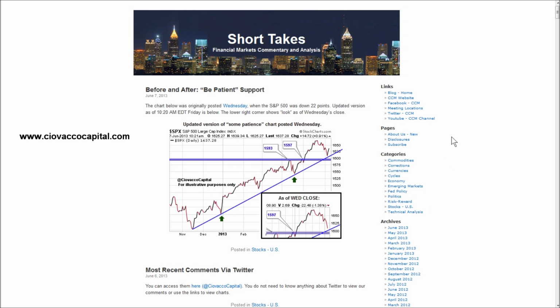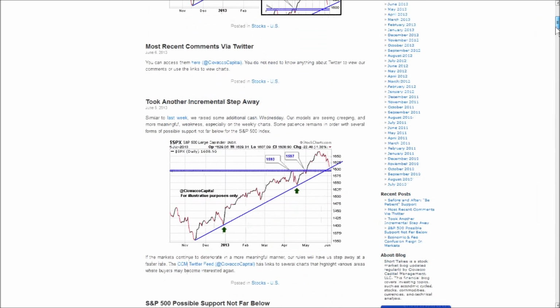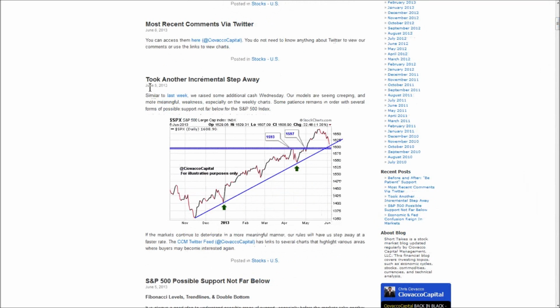This week turned out to be a week where having trend lines and charts in place and understanding retracement levels, etc., at least in the short run, look to be a good thing. If you go to our blog, Short Takes, this week we had several Be Patient charts listed. Here's June 5th. Some patience remains in order. Why? There was a potential support line coming here.